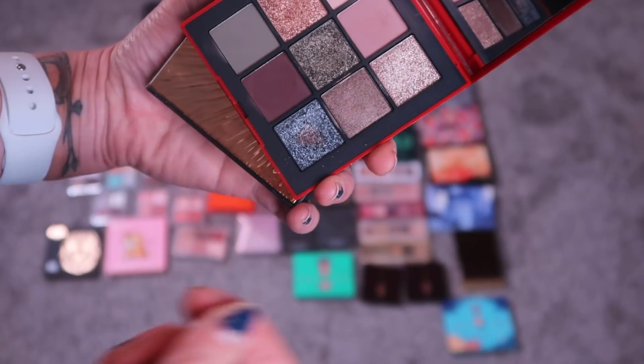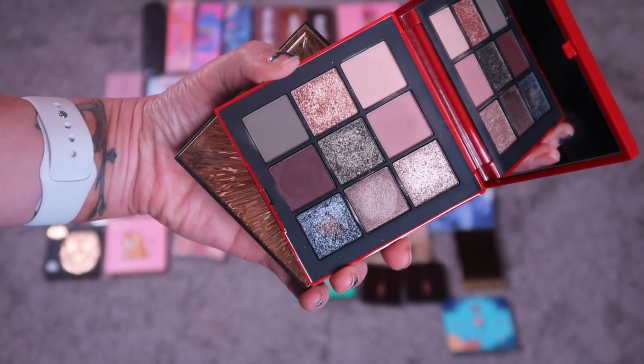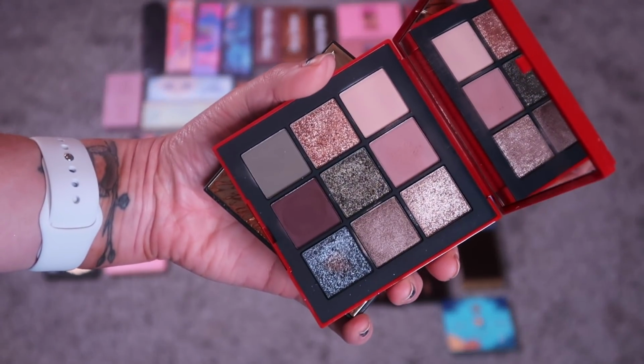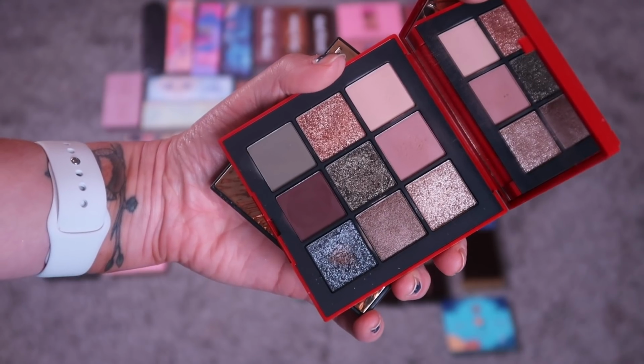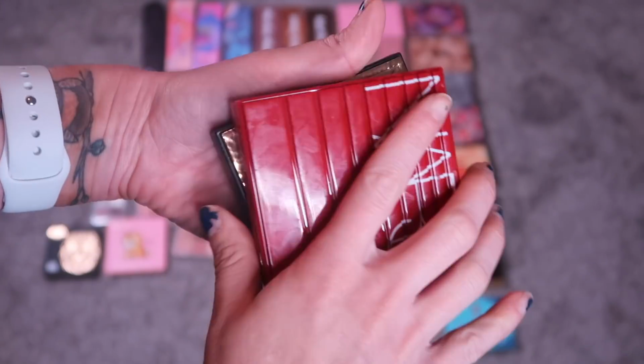I will be keeping both of these. This one is the newest one to my collection. This is the Climax palette. Like I said, I just wanted to make sure I had that correct. This is really beautiful. I don't absolutely love the way that the mattes perform in this, but I love the shimmers in this, so definitely keeping this.